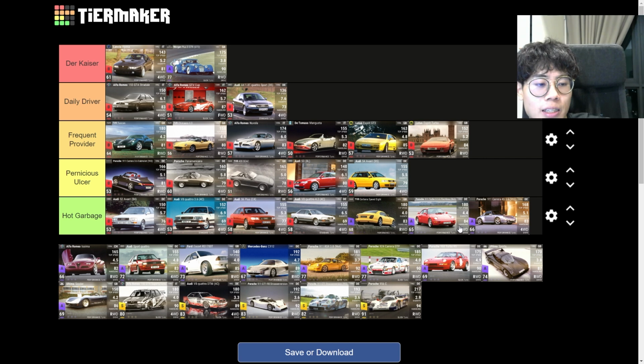So the main thing about these cars is that yes, they are able to beat ultra rares, but they are a lot more expensive to use. You got to think about the return, you know what I mean? And for this, you're not getting a lot of value. So unfortunately, I'm gonna put three of them in hot garbage.